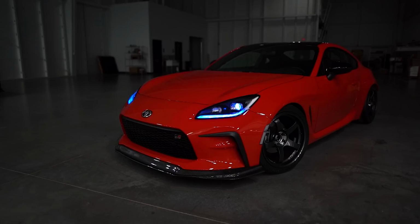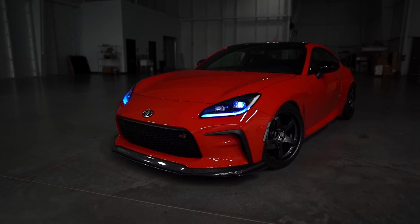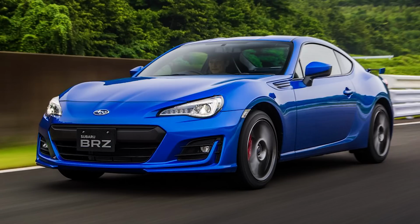The next question is what made me choose the GR86 over the BRZ? So this one, I can give you a straight answer, and it's not because one is better than the other, it's purely personal preference. The main reason why I chose to wait for a GR86 is because I like the front bumper a lot better than the BRZ front bumper. On the first gen, I actually preferred the BRZ front end, but I think on the second gen, it flip-flopped and the GR86 looks better.